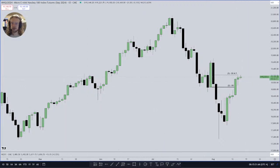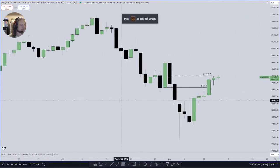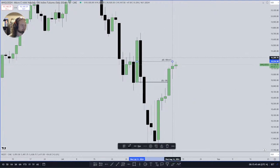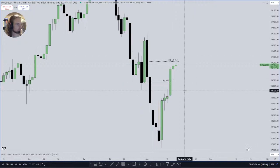So we've got news today at 8:30 a.m., and we're gonna have high impact news drivers released then. Looking at the layout, I'd say price is very highly likely to finally reach for that order block mean threshold on the daily and perhaps go a little further. But that's daily.